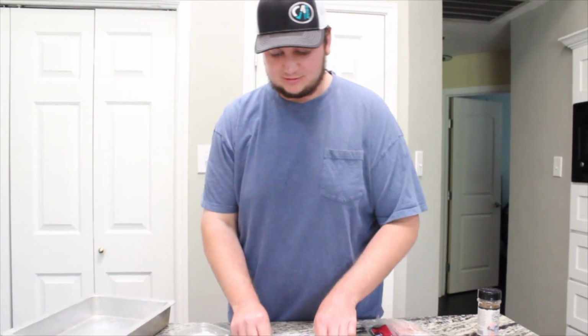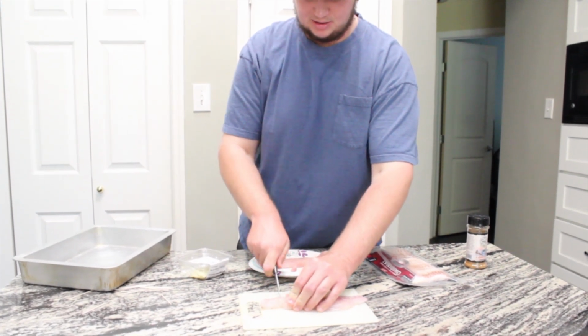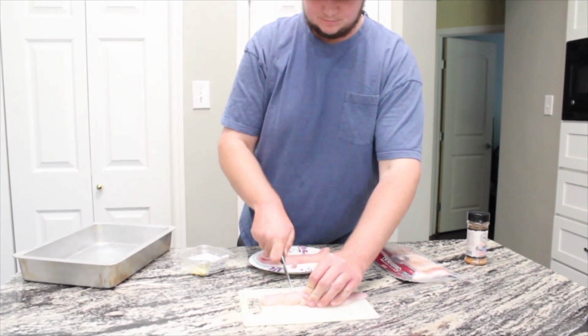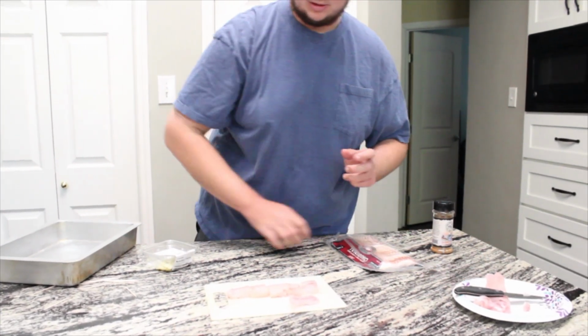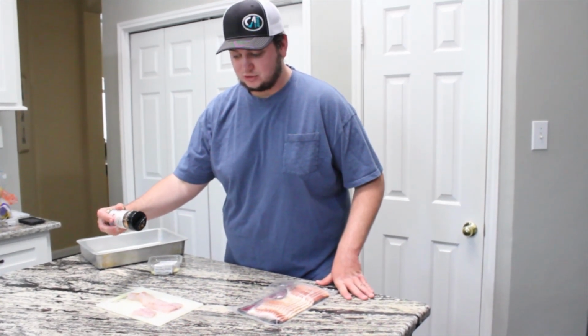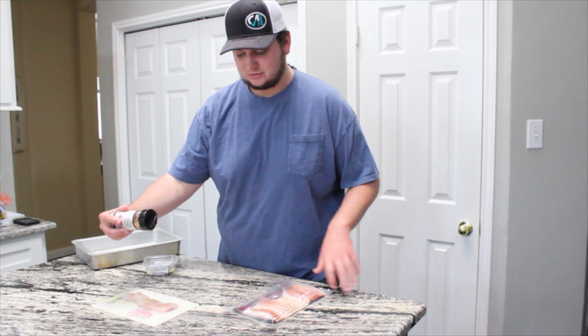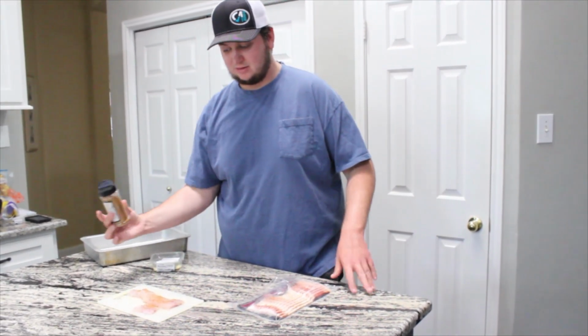I guess first thing I need to do is cut up the trout. So we're going to lay it out and we're just going to cut it into pieces about that big, bite-sized chunks. And we're just going to start with that one and then we'll come back and do the other. All right, next thing we're going to do is put a little bit of seasoning on the fish. I wasn't sure if I wanted to use just salt or some special type of seasoning, so I'm just using this seafood blend I've been using recently. Really good. Just give it a little bit, not too much.